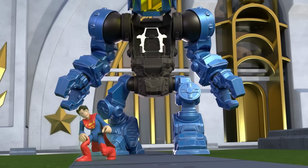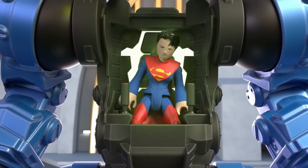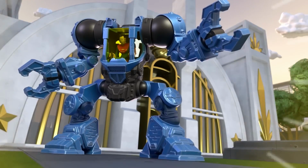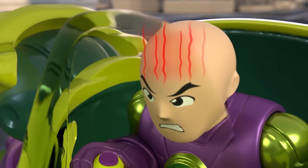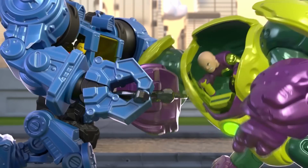Wow, a robo suit for Supergirl. Great, she's safe now. And ready to face the next look for. Robot Showdown!